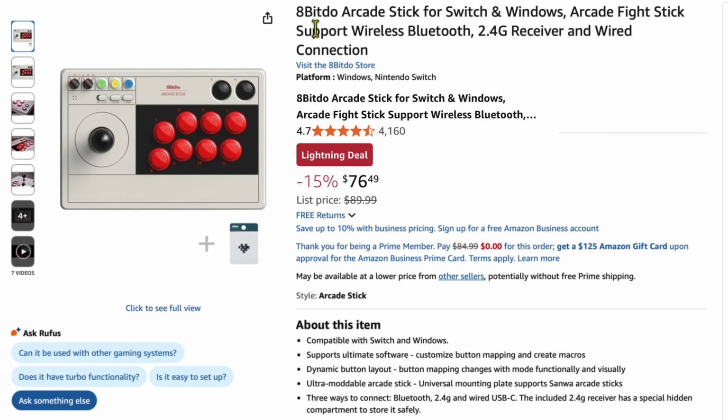This is the 8BitDo arcade stick, right? It's probably for 8-bit games, right? For Switch and Windows. You can play it on Windows here and the Switch. Arcade flight stick. So this is usually around $89. Right now it's on sale for $76. So not the biggest sale there, 15% off or something.